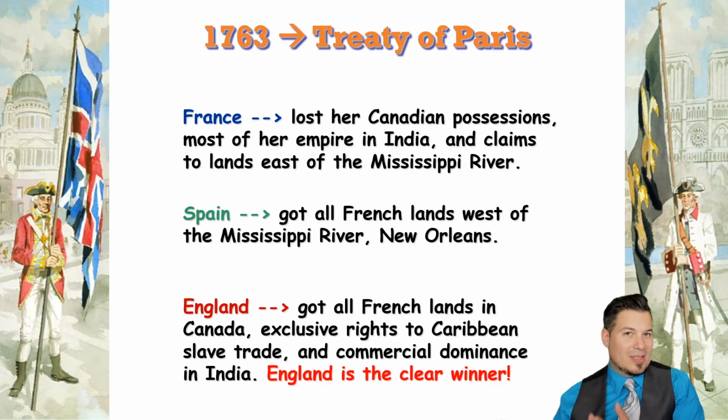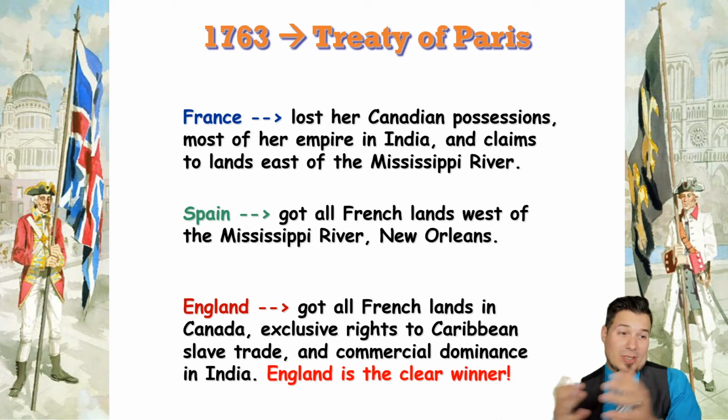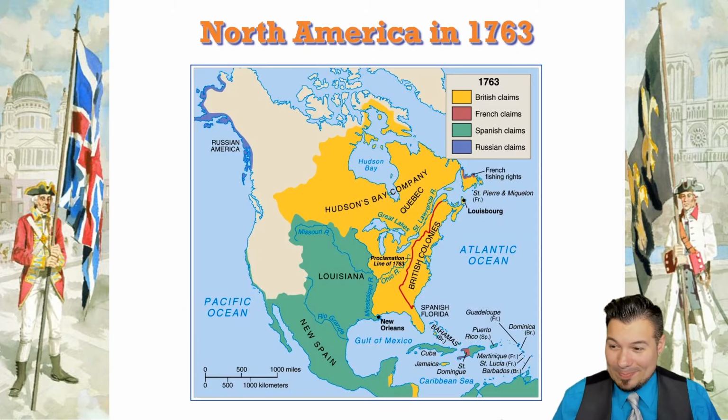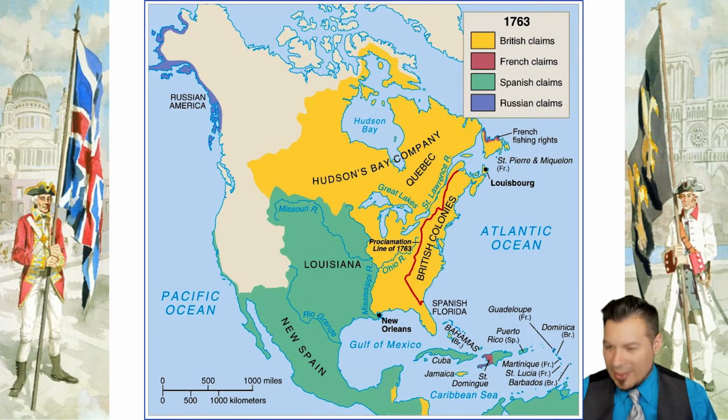And England, the clear winner here, goes ahead and gets all the French lands in Canada, exclusive rights to the Caribbean slave trade, and of course commercial dominance in India, which we see is going to be a huge issue for England later on. Again, England's the clear winner here by far. So North America in 1763 looks a lot different, as you can see.